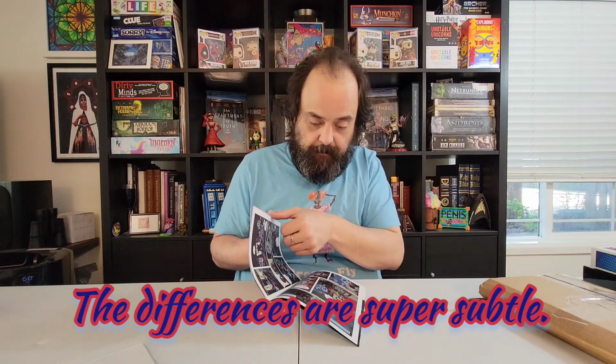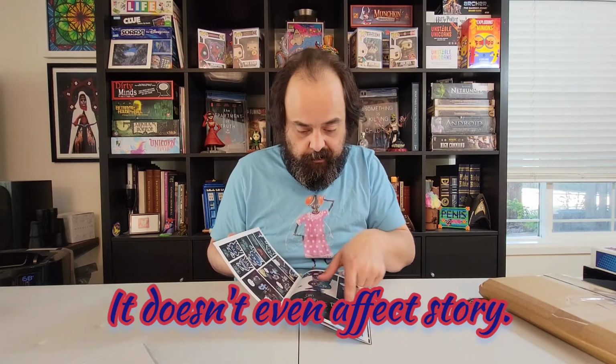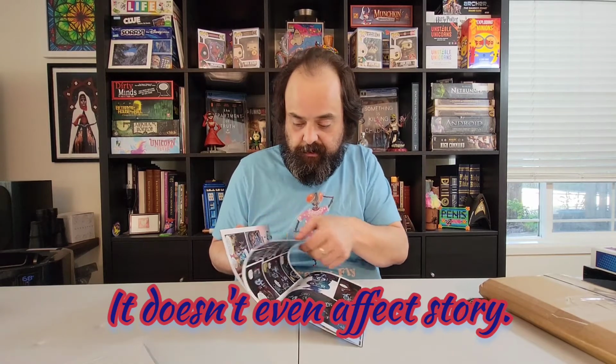I'll have to look it up. And I'll probably show you guys on the screen where the coloration problems are. But these all look super dark. See, look, all these panels are way too dark.